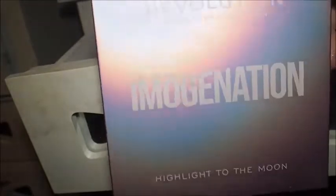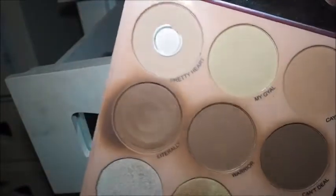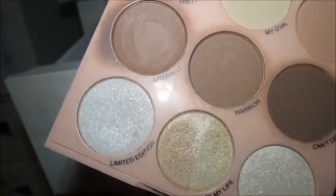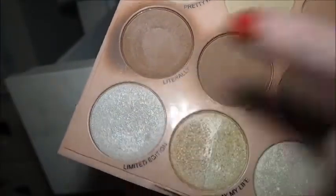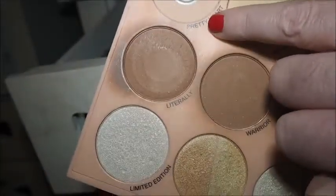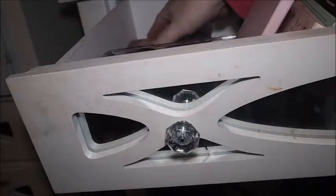And then the last thing at the back is this Revolution and Imagination Highlight to the Moon palette. It's such a gorgeous palette. As you can see, I've hit serious pan here. So yeah, I think what I'll do is I'll put the other contour palette back and I'll work on this, because I want to hit pan on Literally and Warrior, and obviously try and get rid of this completely by the end of February. So yeah, I do need to use it a lot more. So I'll definitely be using that this fortnight. So pop that back.